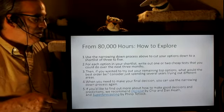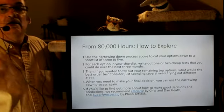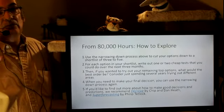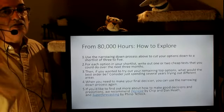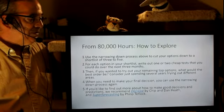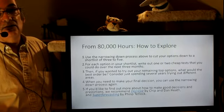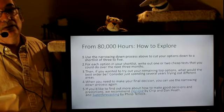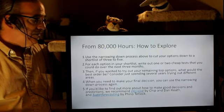Then, if you wanted to try out your remaining top options, what would the best order be? Again, prioritize. And remember, we prioritized lists at the beginning of this class. I'm a big fan of making lists and then starting to put them in rank order. Consider just spending several years trying out different areas. For you guys, more so than ever, you're looking at probably 5 or 6 occupations during your lifetime. That would not be unheard of, right?